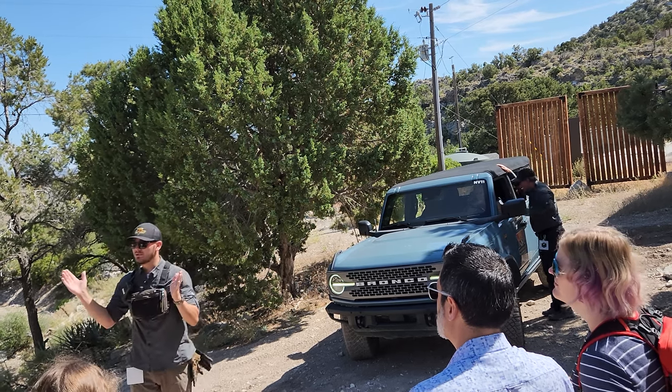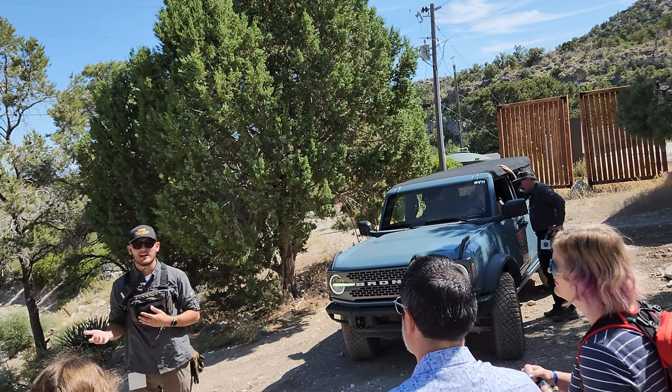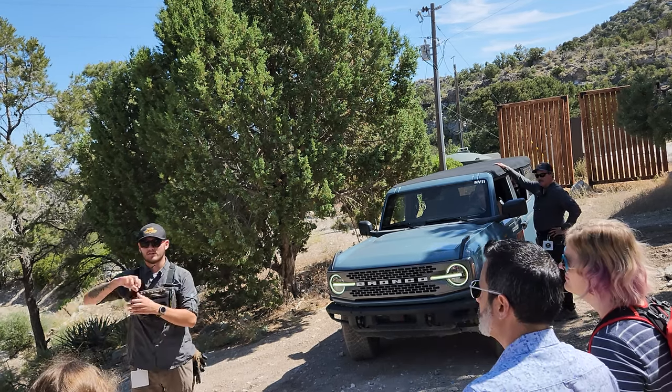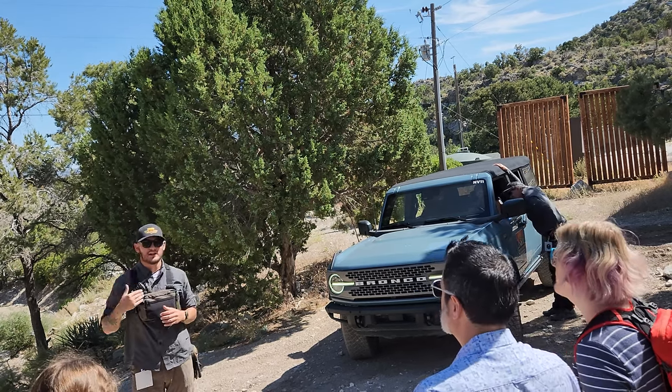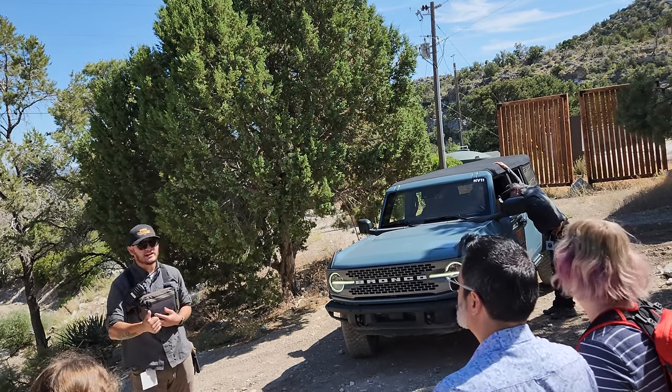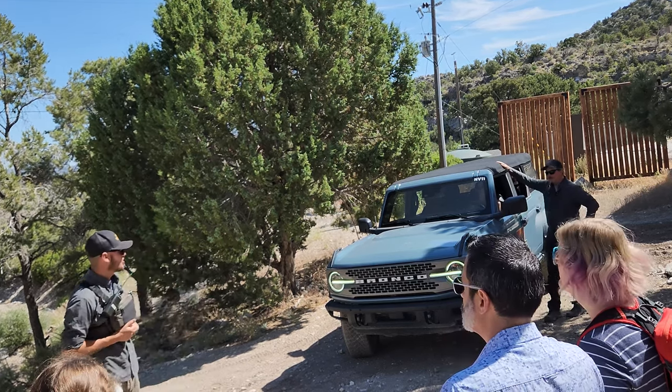That is not the same for going from 2 high to 4 high. You're staying in the same range, and that drive shaft in the front is always still spinning, so you can do that on the fly while you're driving. But since you're going from high range to low range, you need to take the weight off that transmission, off that transfer case, by shifting into neutral at a stop. So it'll always tell you: shift slow to a stop, and then shift to neutral.